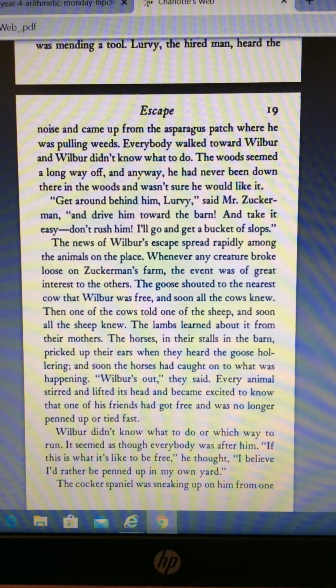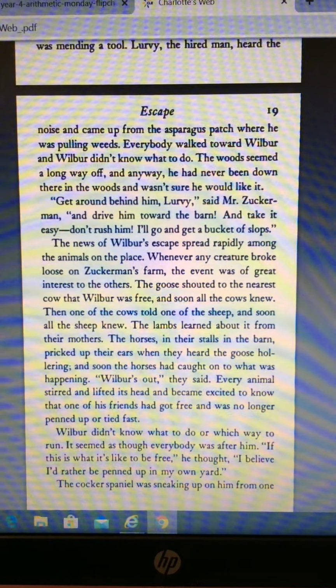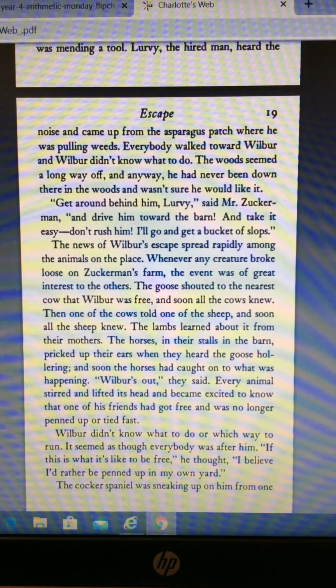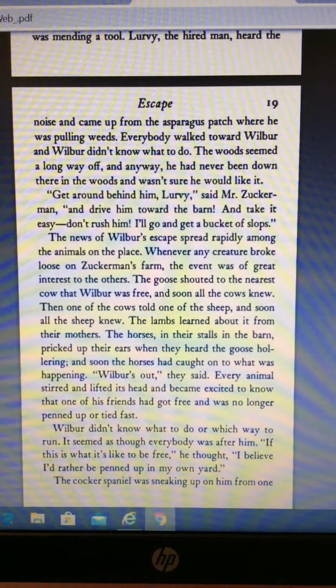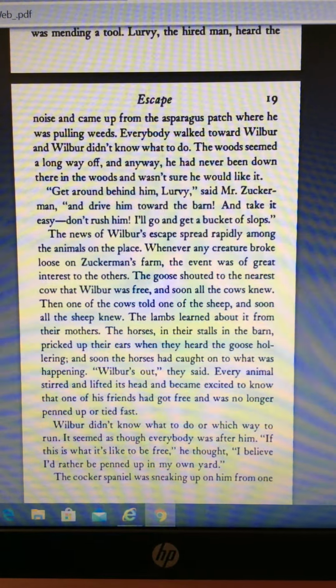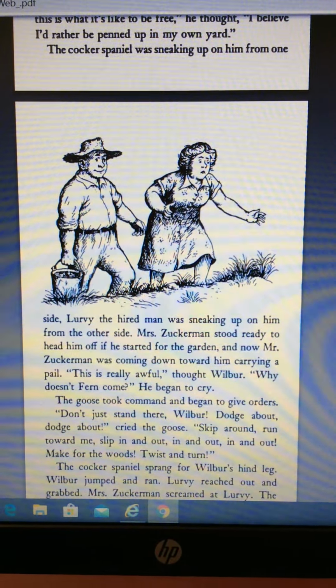Wilbur didn't know what to do or which way to run. It seemed as though everybody was after him. "If this is what it's like to be free," he thought, "I believe I'd rather be penned up in my own yard." The cocker spaniel was sneaking up on him from one side.